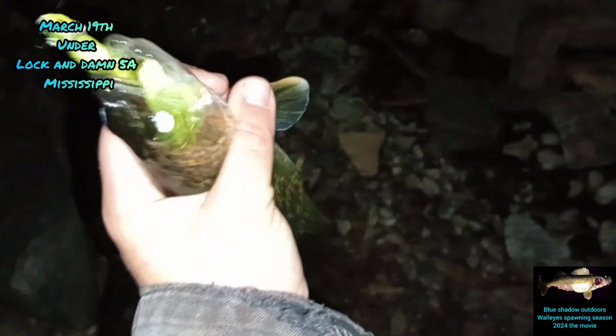Starting to see eyes right along the shore, but I think they're the tiny little males because even the eyes don't look that big. Too small. 10:30. Getting some bites and then caught this guy.